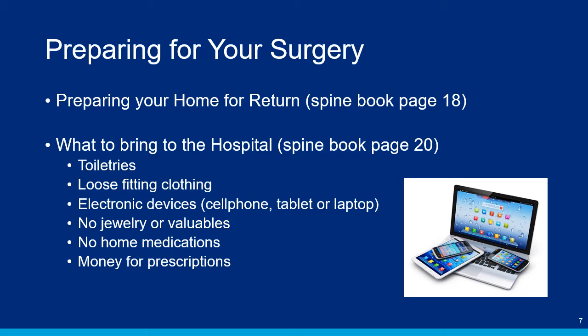Let's talk about what to bring to the hospital. Bringing a few items from home may make your hospital stay more comfortable. The hospital does provide you with toiletries such as toothbrush, toothpaste, lotion, etc. But some people prefer to bring these items from home. If you wear dentures, we do have denture paste, but we do not have denture cleansing tabs. If you have sleep apnea and use a CPAP machine, it is important to bring your CPAP machine the day of surgery. You can give the machine to the nurse who admits you. It will be used in your post-anesthesia care unit and on the floor after surgery.